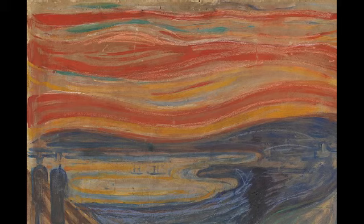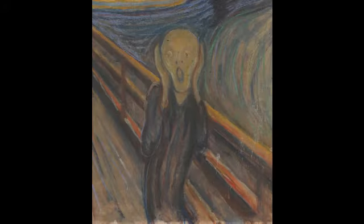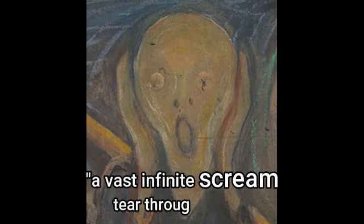There is a specific passage in Munch's diary that has been linked to this very painting. "I was walking along the road with two friends. The sun went down. I felt a gust of melancholy. Suddenly the sky turned a bloody red. I stopped, leaned against the railing, tired to death, as the flaming skies hung like blood and sword over the blue-black fjord and the city. My friends went on. I stood there trembling with anxiety, and I felt a vast, infinite scream tear through nature."